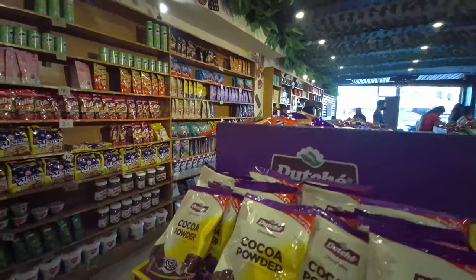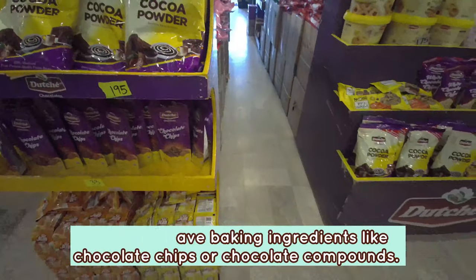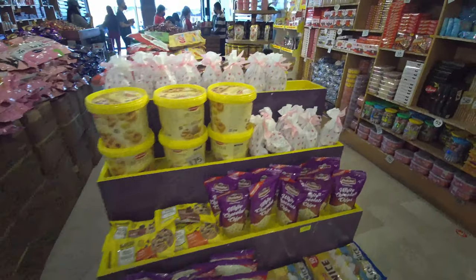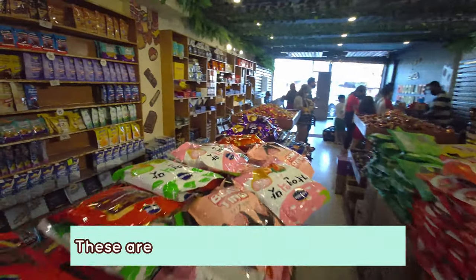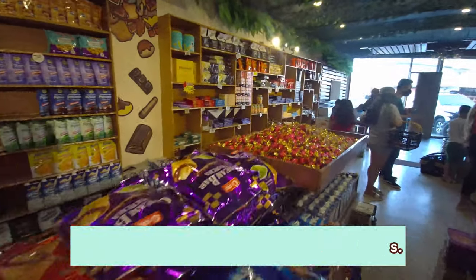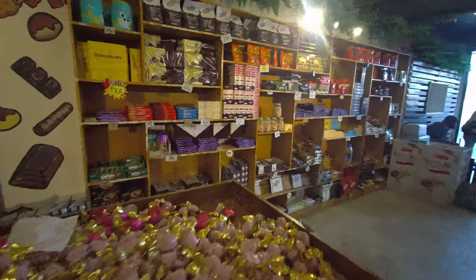I also go to the store to buy baking supplies. They have things like cocoa powder, chocolate chips, from many other brands. They have the Dutch brand, they have Nestle. They also have Banhuten, which is the one I buy kasi this shop has it cheaper than other. Yung mga nakaladlad dito ay gummies and candies. Pwede kayo bumili ng tig-tingi-tingi.